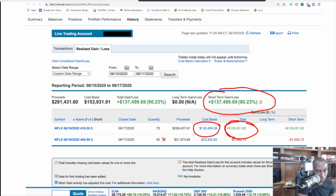I actually sold 50 contracts to bring in protection. Then I bought the protection back because I saw it moving. So I took a short-term $1,500 loss on the protection because I was like, I don't need to protect this. It's moving right now. And so I just let the trade ride. So that one brought in a whopping $137,000 profit in 1 week. And it cost me $130,000 to do that trade.